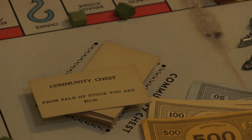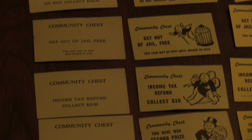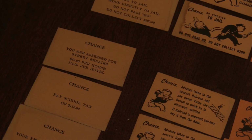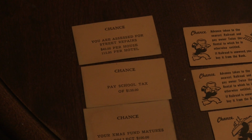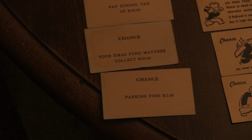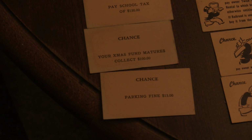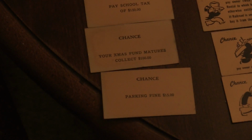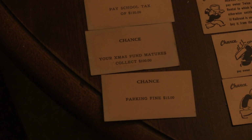Now, these community chest cards and the chance cards are unique and rare, as they're text only, as opposed to the current ones, which do have graphics on them. All but 4 of the chance cards are the same as far as the text goes with the modern cards. However, there are 4 that the vintage cards have that the modern cards do not. Parking fine, $15. You are assessed for street repairs, $40 per house or $115 per hotel. Or your Christmas fund matures, collect $100, and pay school tax of $150.